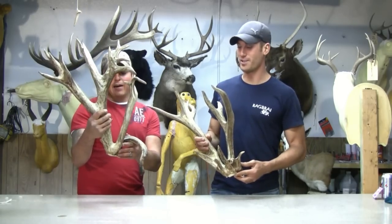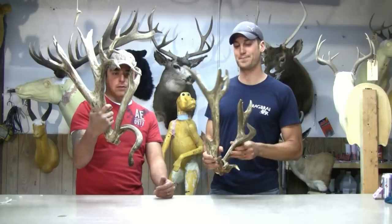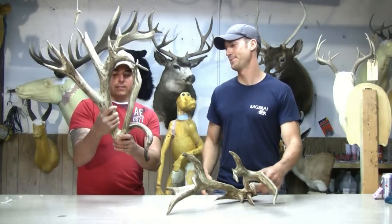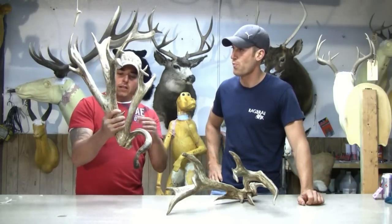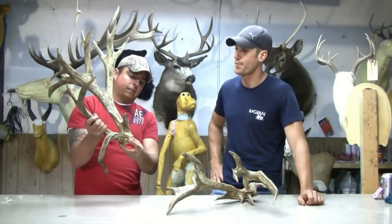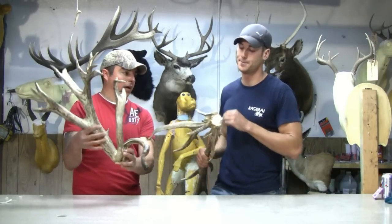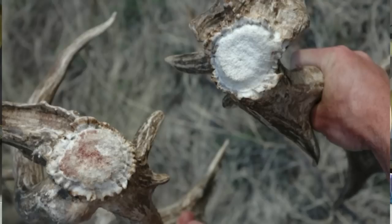Obviously, whatever they name it, double beam, and he actually doesn't have two beams. He does have one base, so it's not actually two different beams. Right, they don't come off different pedicles. But we'll show those pedicles there. Those are pretty big.